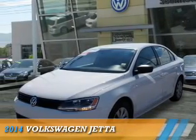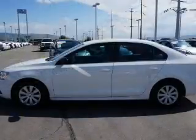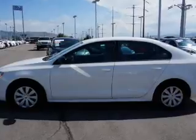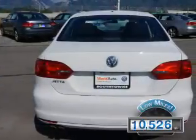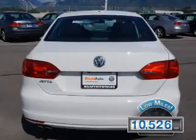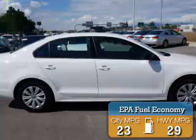Presenting the 2014 Volkswagen Jetta. It's powered by front-wheel drive, a 2-liter, 4-cylinder engine, and an automatic transmission. With fewer than 15,000 miles, this vehicle has a long road ahead. Great fuel efficiency saves you money by requiring fewer trips to the gas station.